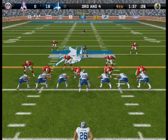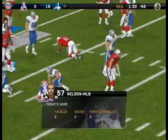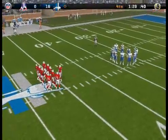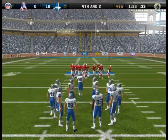The visiting team come out in a 4-3. Hand off to the tailback. Nelson makes the stop before the first down is reached. Well, that didn't cut it. Now they're looking at fourth down. And they made the decision to just keep it on the ground. Take time off the clock, not force anything. This is a luxury of being ahead.